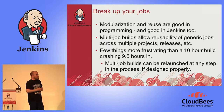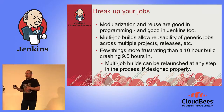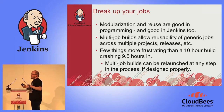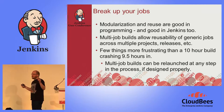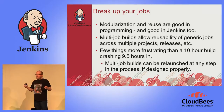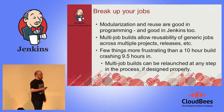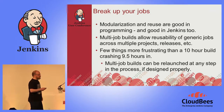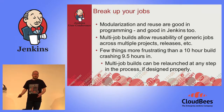But even if you can't go with the generic, just breaking things out into multiple jobs allows you to restart partway through, so that you're not in that wonderful situation where a random EC2 instance falls over 9.5 hours into a 10-hour build and you can't restart it without going all the way through again. If you've got a multi-job build that you've set up correctly, that you've designed thinking about this use case, you can restart it partway through and continue.